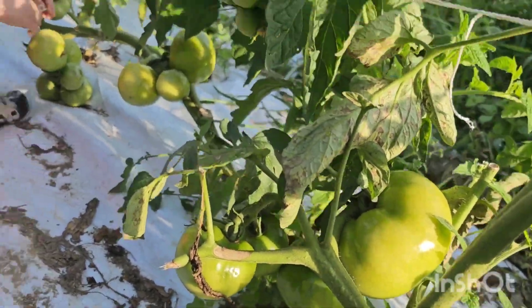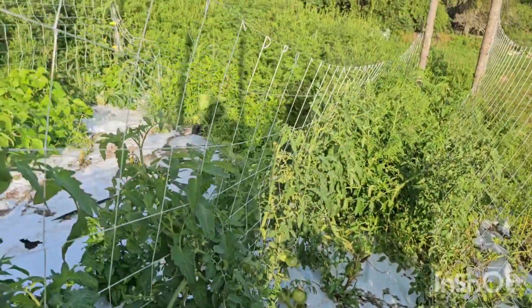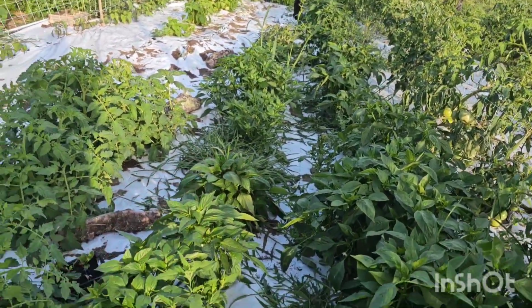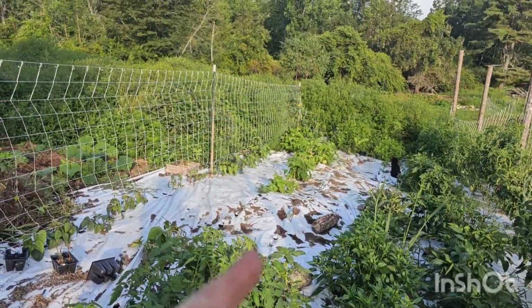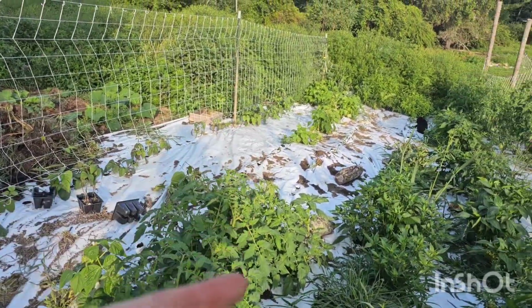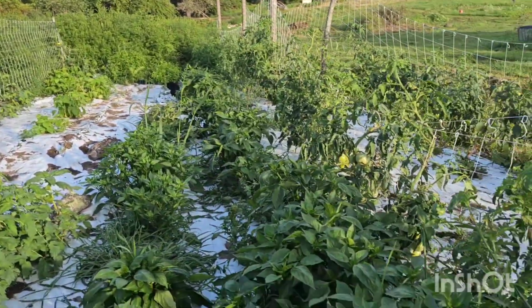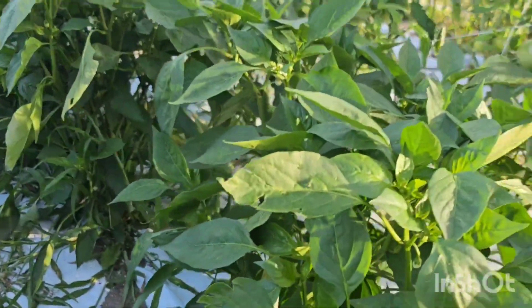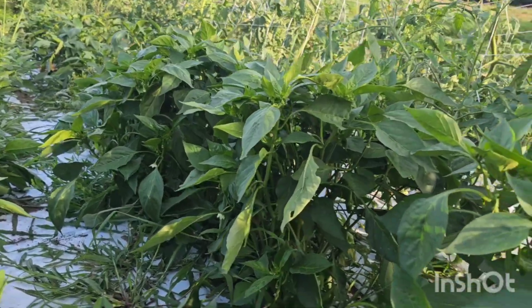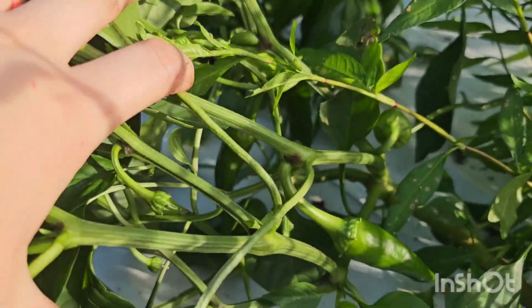Ooh, that one's huge. So this is the pepper row, and it still really needs to be weeded. I didn't get a chance to weed the pepper row. I just weeded this big row that had all of the giant weeds in it, because I need to use this for fall crops. So the peppers still need to be weeded, but they are doing fantastic. You can see the plants are huge, and there are tons of peppers on them.